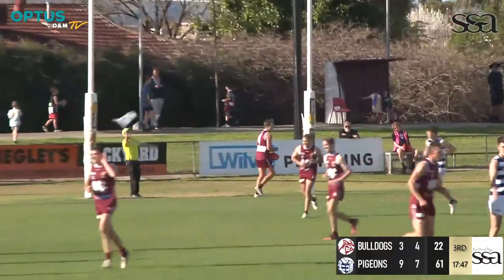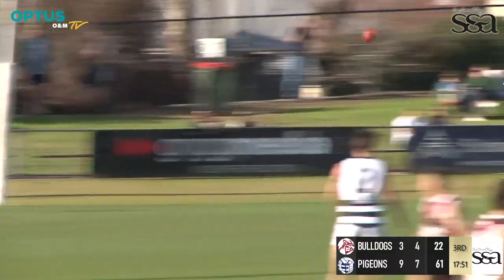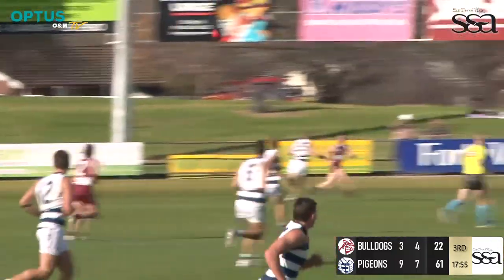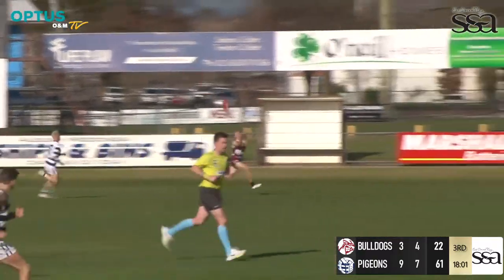Double Cobra was ready, wasn't it? It was right in front of that Wodonga terrace as well. He would have turned and said, how good am I? Who's better, Mark Lou or Fraunfelder in the celebration department? Fraunfelder, he's the best celebrator in the comp. Wasn't celebrating much then. It was through for a minor score, and the Dogs have broken away.